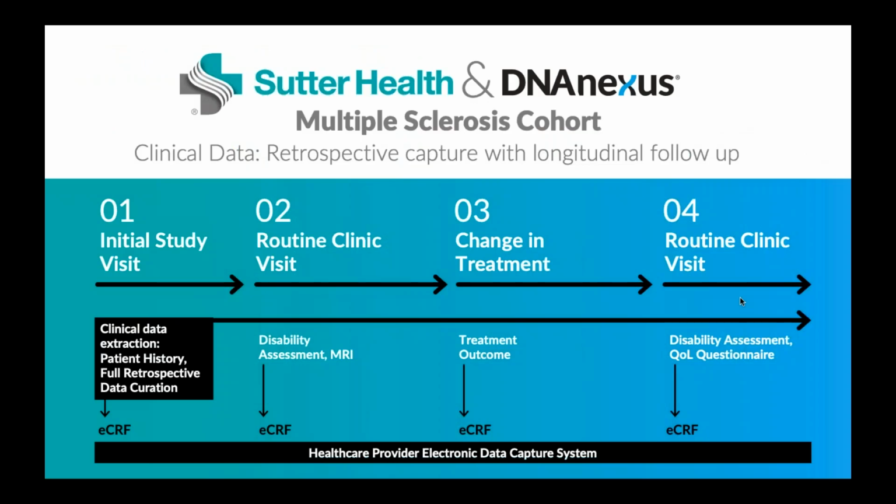Thanks, Greg. I do want to say that while this is not an interventional clinical study, it is an observational clinical study, and so Sutter has been a tremendous partner in ensuring that we are keeping the patient at the center of this process. And so as Greg just walked through that initial study visit workflow, again, we are asking patients for a blood sample, we're asking for their time to fill out a questionnaire. And one of the huge benefits of working with Sutter is, again, their real focus on truly informed patient consent and keeping the patient at the center of this process.